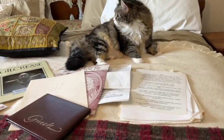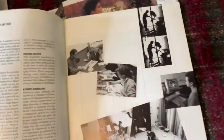Hi, Theo. Theo's come back. So this is my spare bedroom. I'm trying to clean it out.